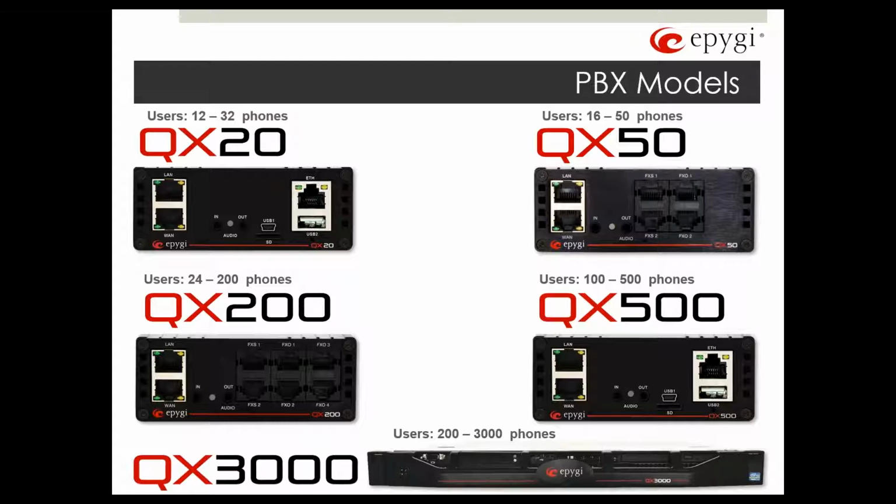You'll notice the unit also has a couple of analog ports, the FXS ports, for things like fax machines, if you need local analog dial tone. And then you have a couple of FXO ports for connecting a private line from the central office to get dial tone through a POTS line. The units also have in and out ports, for example for external overhead paging. You can have the audio out and audio in, which can be used for, say, a music on hold source. The units also have a LAN and a WAN port, so they can actually stand alone on their own, even on a public IP.